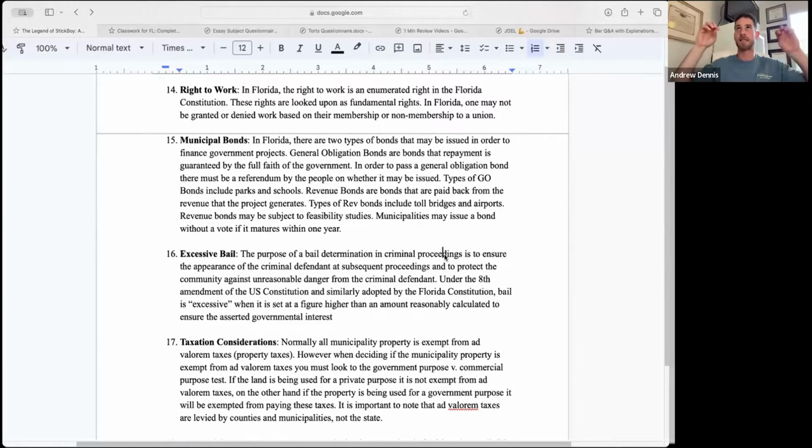It's citizens who are giving money to the municipality, so the municipality can either build a general obligation project, like they're doing at Coral Gables High School right now, or a revenue project, like a toll bridge or an airport, something that brings in revenue. But how are they going to fund it? They're going to fund it through the issuance of bonds, which means the people will pay the municipality money and they get paid back over time, principal plus interest.